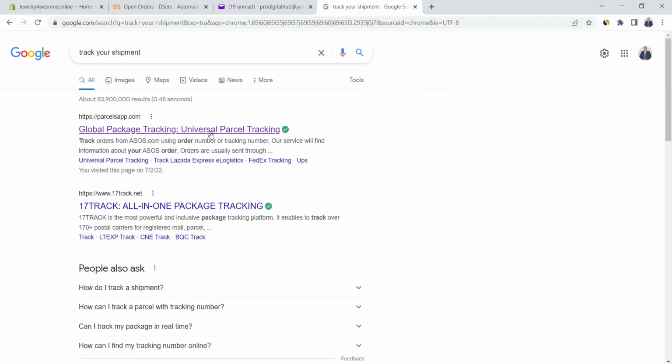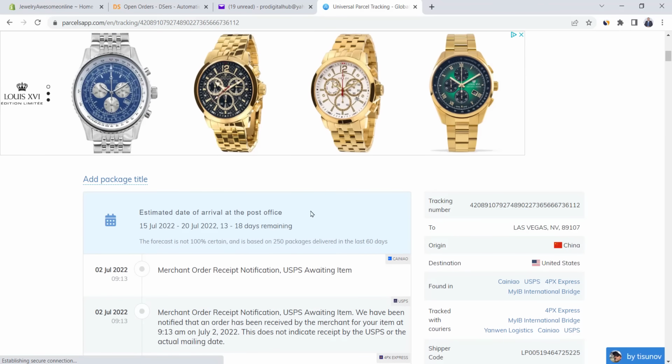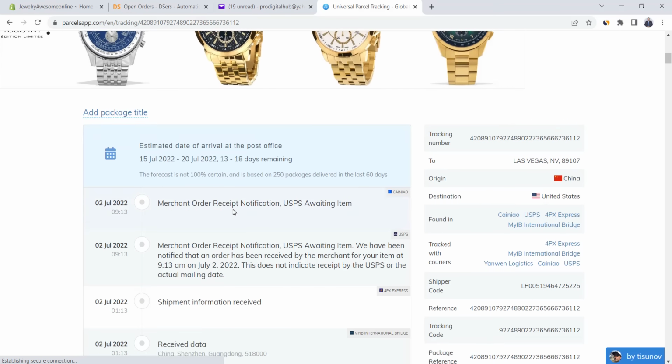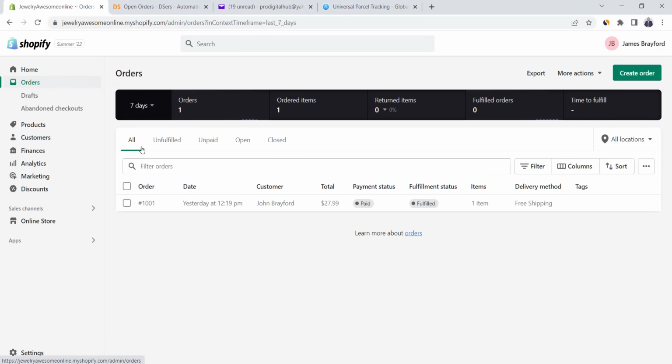If we copy the tracking number and go to a website like parcelapp.com and track it here, we will find all shipment details and expected date of delivery. And this is really amazing. And if you go to the Orders section in your store dashboard, the status will be fulfilled.